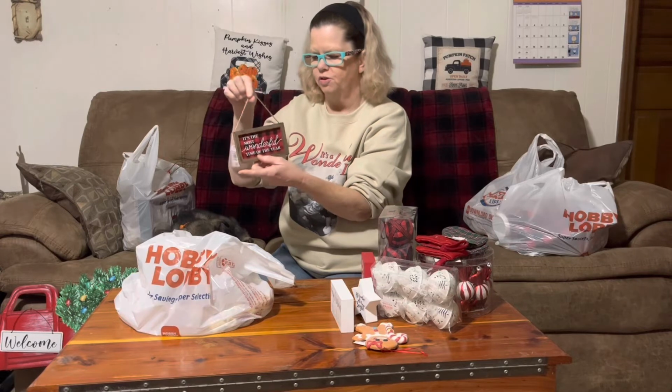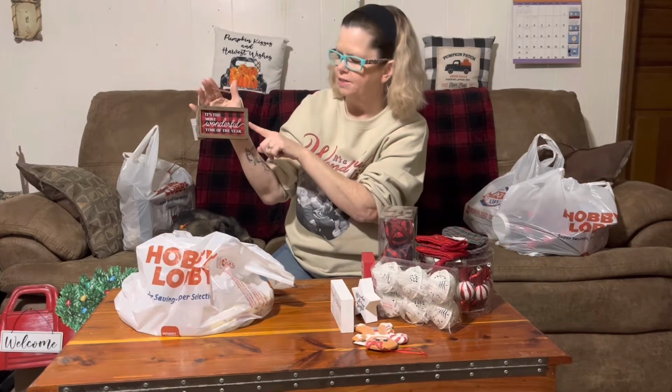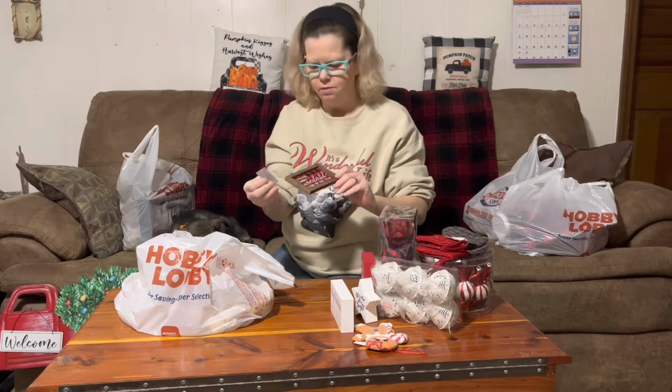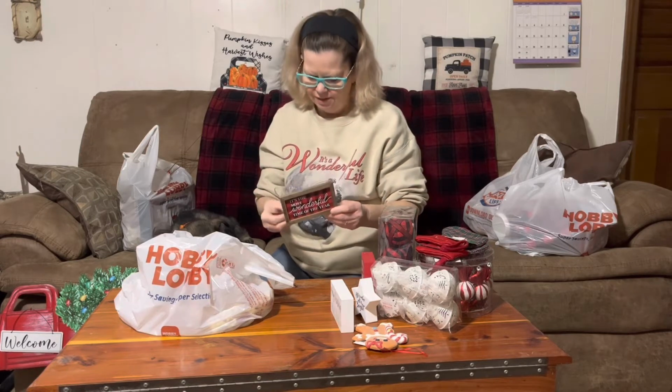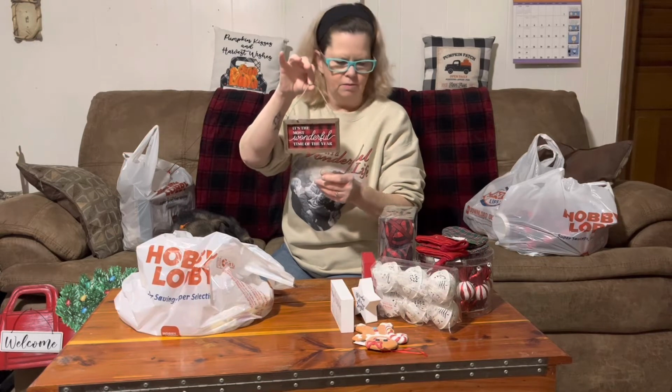And here's a little hanging. You could use it for an ornament or a sign. I'll probably use it for just a little sign. And it says, it's the most wonderful time of the year. And it's got the buffalo check design. And this one, there's glitter on everything. This one was $4.99, so less than $2.50 on sale.